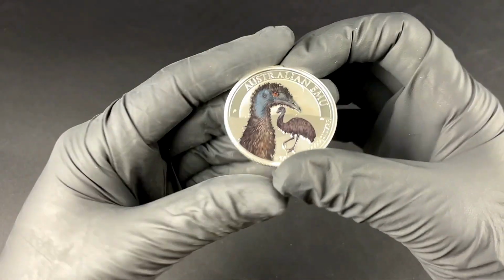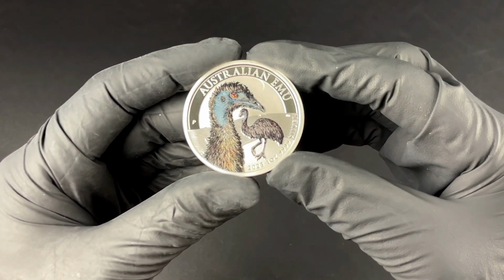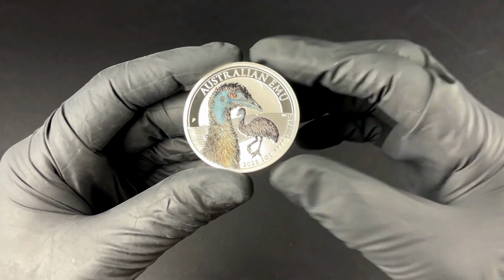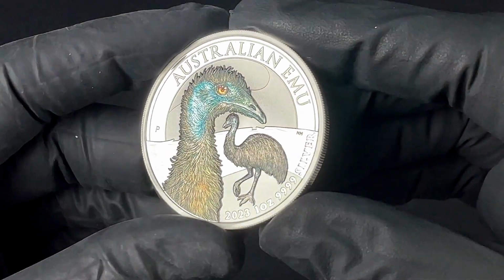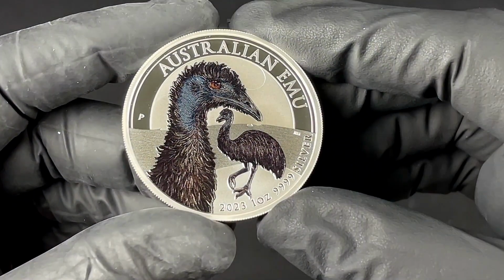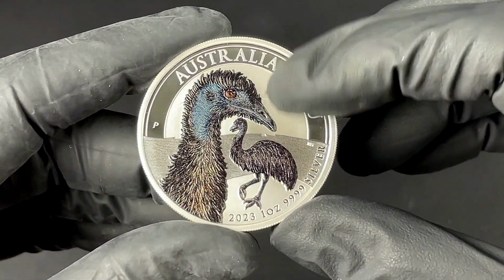And if you thought the colouring was good before, without the capsule on it's actually a lot better. You can really see the detail in there. All those fine little feathers, just amazing. And as I said before, that blue, it really is that kind of blue when you get up close and personal to an emu. These animals can actually live up to 20 years.